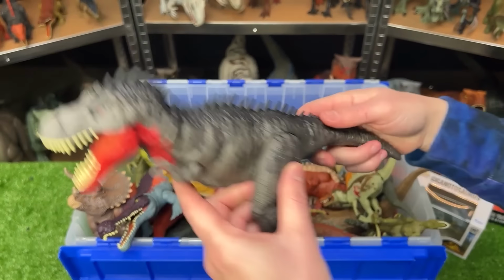Here is the Sound Surge Carnotaurus from Jurassic World Dominion. It's got the all red body, and of course, the sound effects. Next up is the basic Spinosaurus figure in the dark green coloring with the red spine. You can move the legs and arms and tail, but you can't open and close the jaw on this figure.